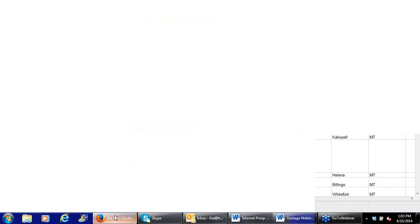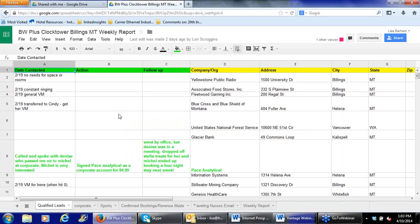So the first thing that you have to do when you are starting to find new clients is you have to have some sort of database to keep your leads in. And we simply use an Excel spreadsheet when we're training hotels, and we put an Excel spreadsheet in a Google document. I will show you how to go to, up here you see docs.google.com.